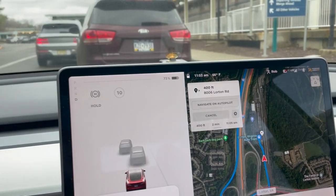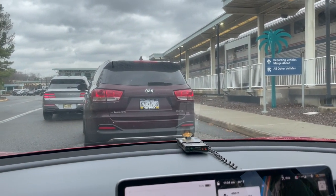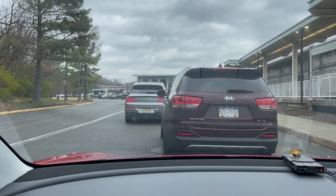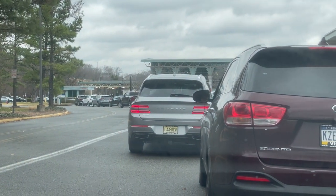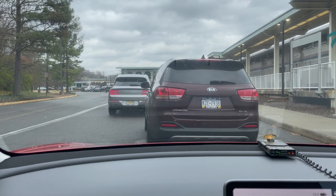All right, what's up, guys? I have arrived at the Amtrak auto train, and I am sitting in line with a bunch of cars in front of me, as you can see, but there's palm trees, fake ones. Yeah, there's quite a line of cars, but I think I'm still on the early side. It's not too long. So I'm gonna sit here and see what happens.